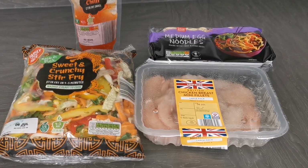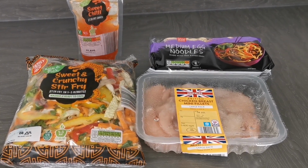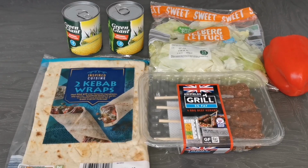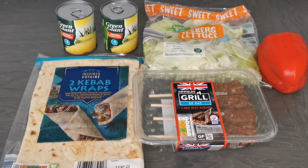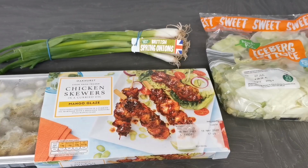We'll have Chinese chicken stir fry with sweet chilli stir fry sauce, and the girls will have noodles with theirs. I'll just be having plenty of veg. We'll have beef kebabs with salad and sweet corn. The girls will have wraps. I'll just have a little bit of hummus on the side of mine.